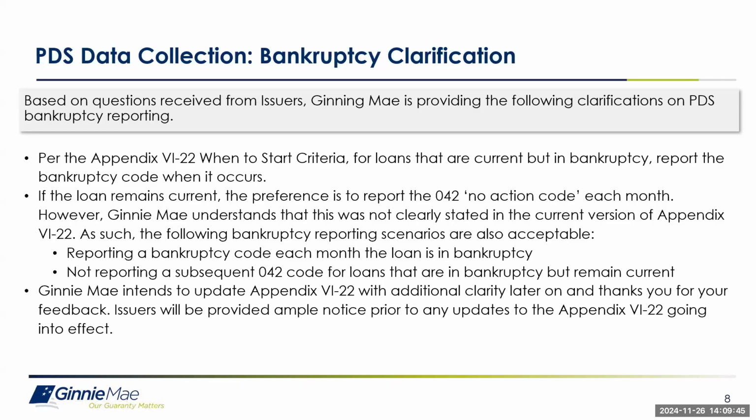So as such, the guidance we're providing to issuers and to our testing partners is that the following options are also acceptable for this scenario. If your solution's coded to report a bankruptcy code each month the loan is in bankruptcy, that will work. It won't trigger any exceptions. You can report that each month. Additionally, if your solution is coded where right now you report the bankruptcy code when it occurs, and you don't report anything else while that loan is current, that will also work. That will not trigger any exceptions for PDS.